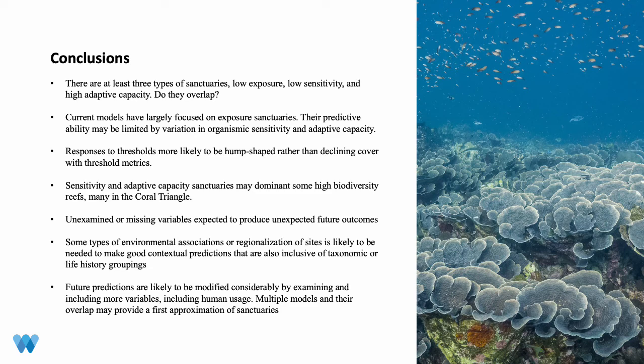Conclusions from this particular part of the study is that we believe there are three types of sanctuaries, and each of them represents a different aspect of the environment: the physical chemical environment, the biological environment, and the ecological environment. Do they overlap in space? That may be something we can test with already existing models, or something to test moving forward.